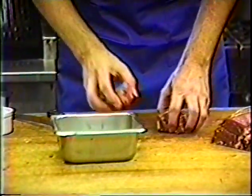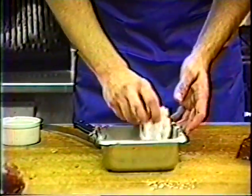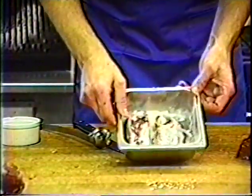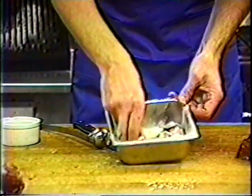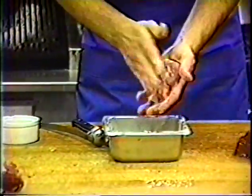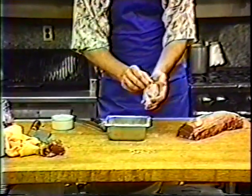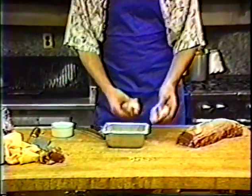And then the next thing I'm going to do is dust them with flour. Put them in some flour, turn them over like this. Get flour on all sides. Not too much, just enough. Kind of mold them into the right shape, and then they're ready to go.